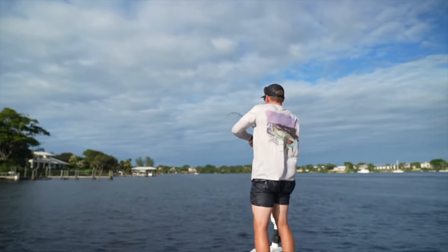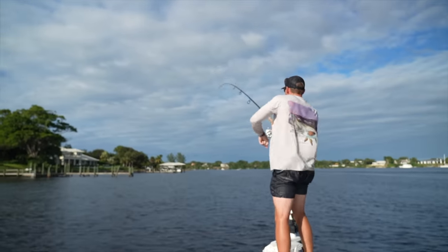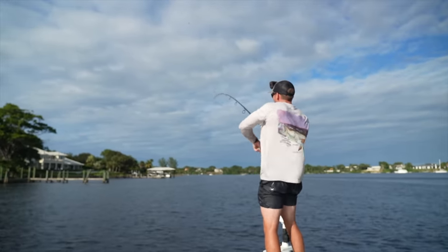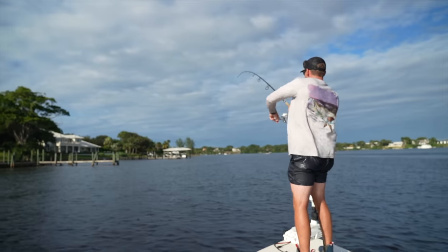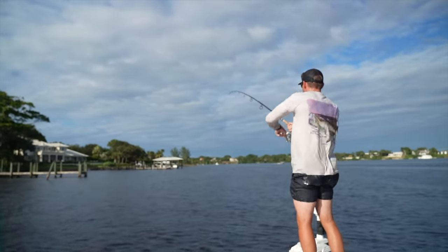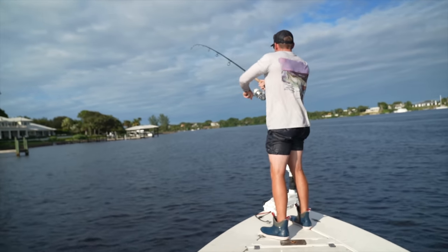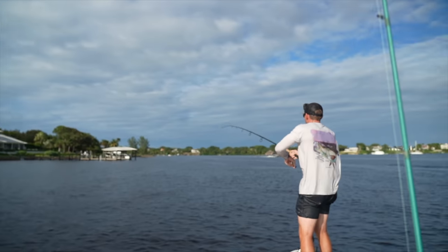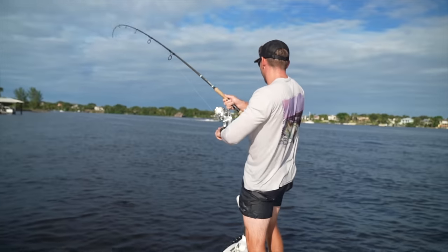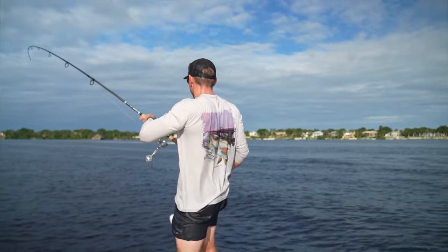I'm trying to gain all this line back. Don't want to go in that structure again. Tell me when to stop because I don't want to run over him. No, it's in front of that dock right now. There it is. I just saw it surface. Yeah. All right, I'm gonna stop right now. What in the world does he have? It's gotta be a huge jack. It has to be a big jack, right? Has to be, a big one, at least 20 pounds. Potentially even more.